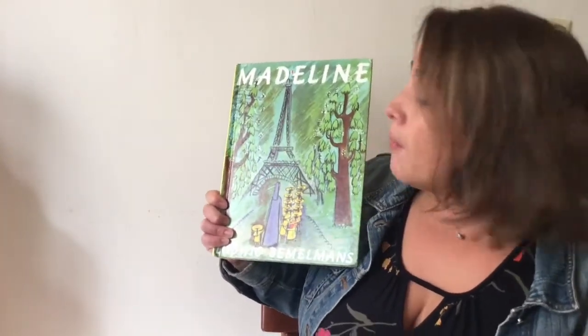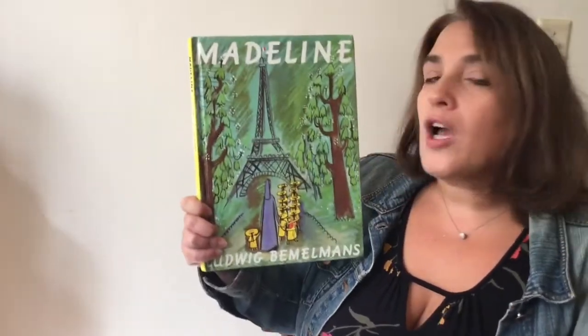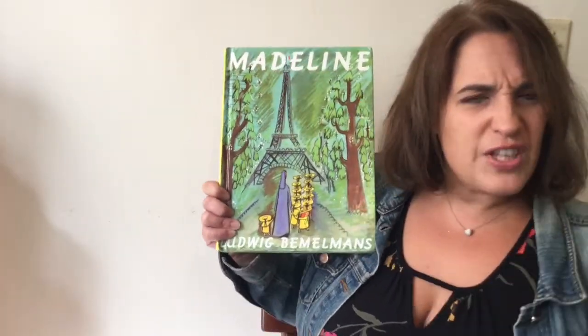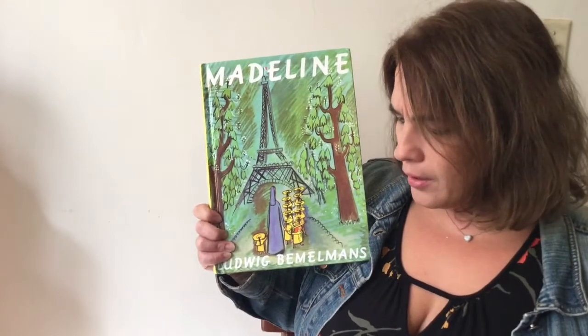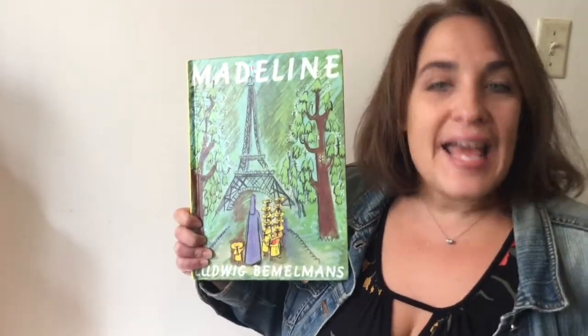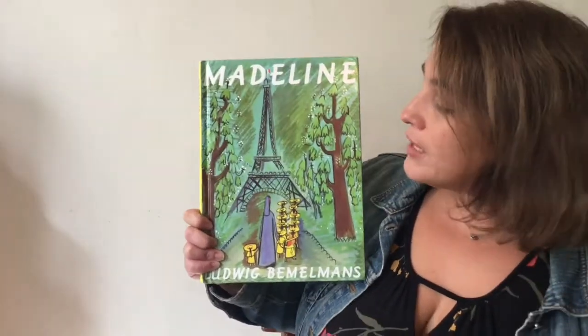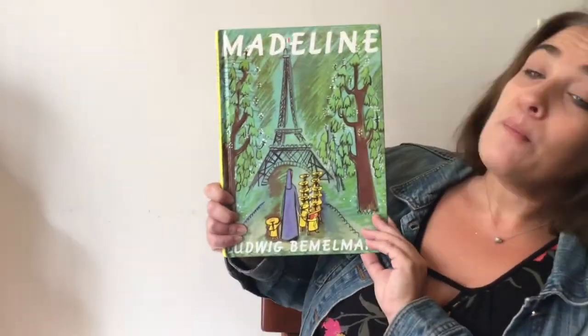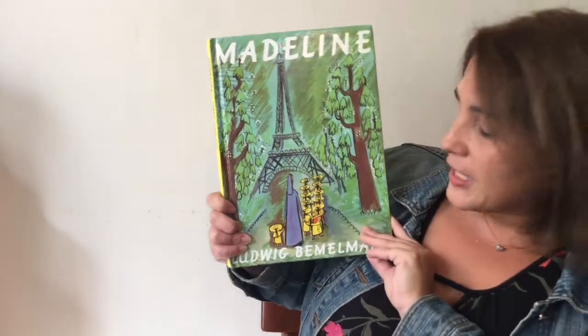Now, when I talk about Madeline, I always like to talk about, what do you call the place where everything's happening? What do we call that in a book? Oh yeah, we call that the setting. So always when I read this book, I like to talk about the setting of this book. And I think most of us can figure out where this book takes place.